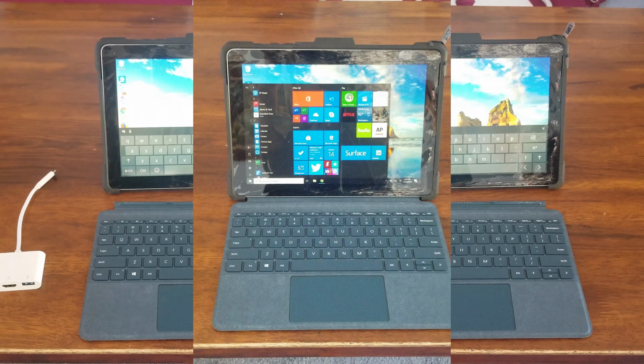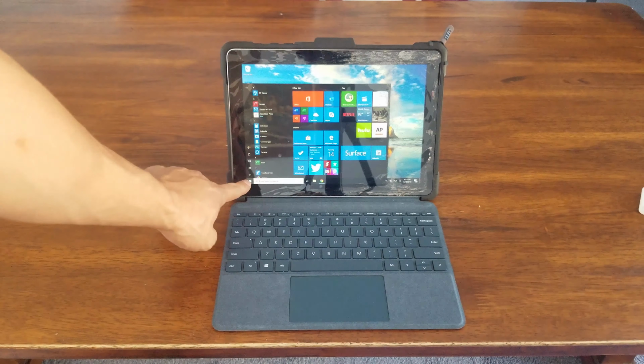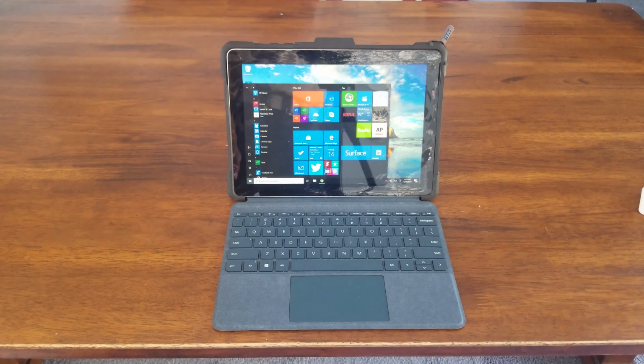Alright, so I purchased all of this off of eBay. The case, the Microsoft Surface Go, and the keyboard. And as you guys can see, the reason why I got it for such a good price was because the screen is cracked. Now the screen is fully functional, everything works on it, the touch works, it's just that the screen is cracked. So the digitizer and everything works.